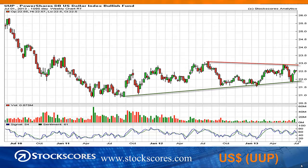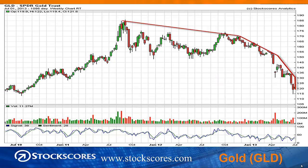The US dollar is stabilizing after its significant sell-off through 2010, 2011. It's been mostly going sideways ever since, building rising bottoms slowly, and so the market is slowly starting to find favor in the US dollar again. It could probably go up a little bit higher here before it hits resistance at the red line on that chart, but I don't see a strong rally out of the US dollar just yet.